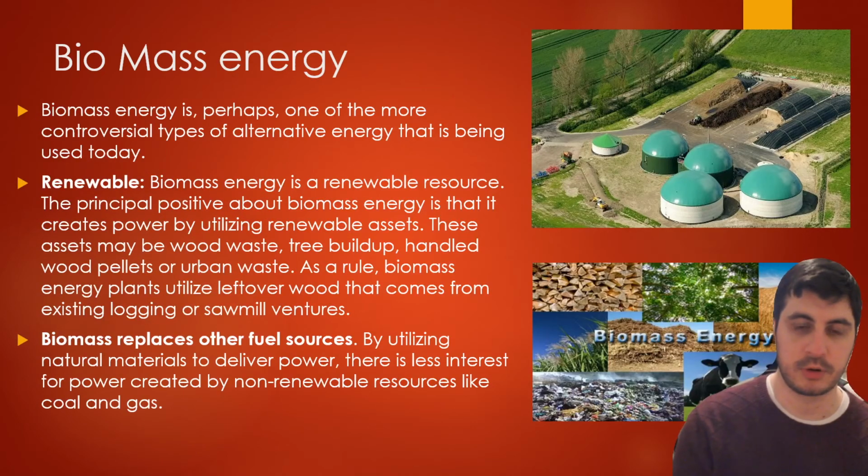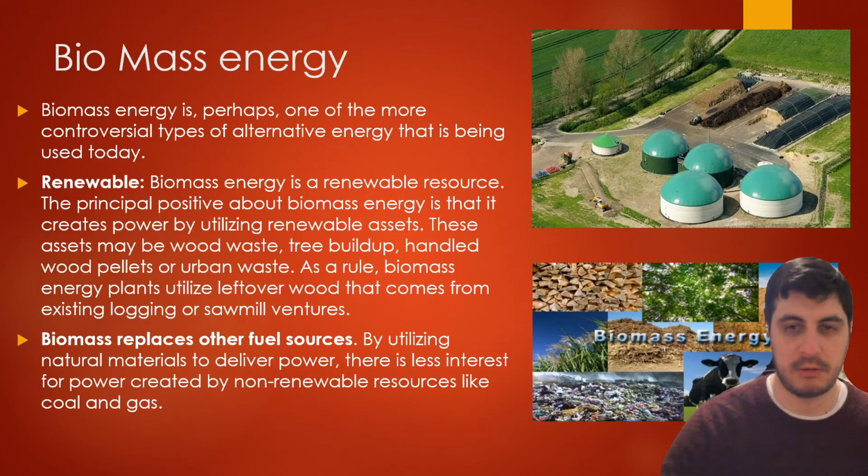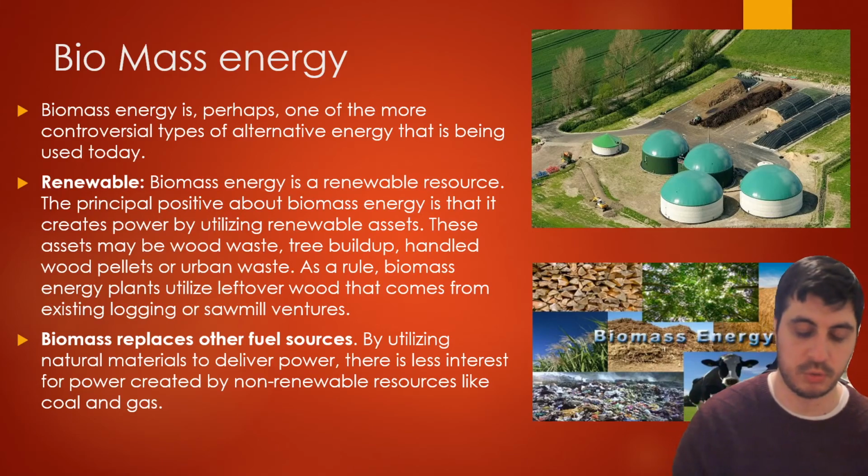It's perhaps one of the more controversial types of alternative energy that is being used. The principal positive of biomass energy is that it creates power by utilizing renewable assets. These assets may be wood waste, tree buildup, handled wood pellets, or urban waste. As a rule, biomass energy plants utilize leftover wood that comes from existing logging or sawmill ventures. By utilizing natural materials, there's less interest for power created by non-renewable resources like coal and gas.